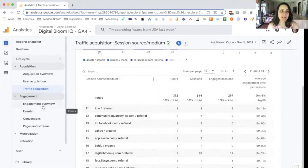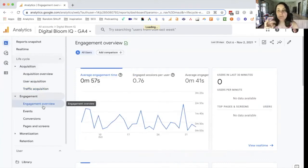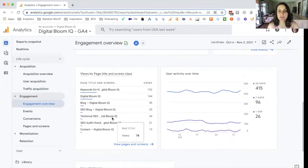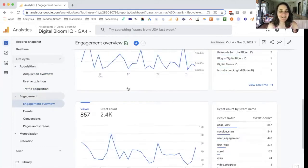Then we've got engagement. This is a completely new area of reporting, which would have been kind of like the conversion area of the reporting. But really the idea is that we want to make sure that people are actually engaging on our website. That shows a completely different interpretation of our website. User stickiness, that is so cool.